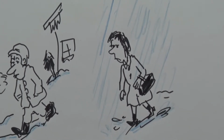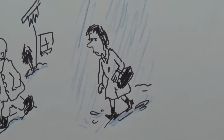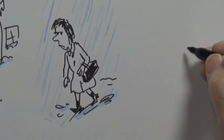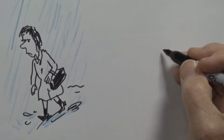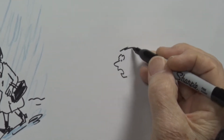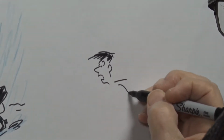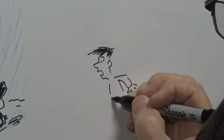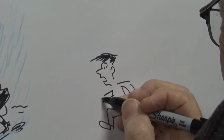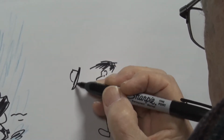Well, the fourth category of weather conditions is wind. Okay, here's a fellow, he's an old-fashioned guy, the kind of fellow that wears a hat. But here he is, look at his hair blowing like that. And what's he chasing? He's chasing his hat, which blew off his head.